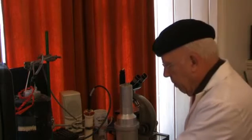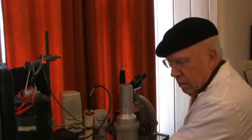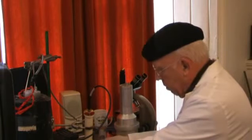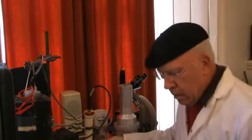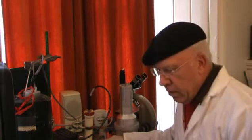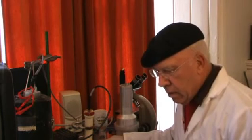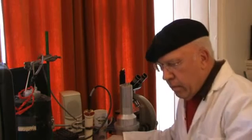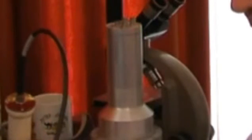Now let's see what we've got here. Yes, you see, the count rate from this filter has gone right up. It's gone up to 5, 6, 7 counts per second. Here we are, listen to that. It's got 9, 10 counts per second here. What have we got there? We've got 5 counts per second there.